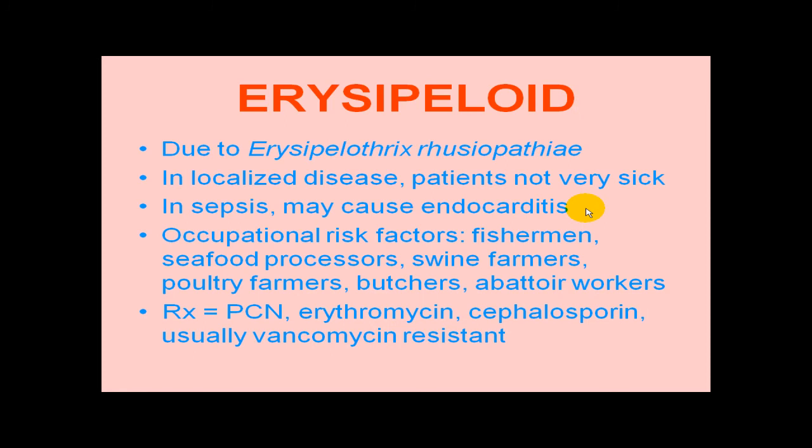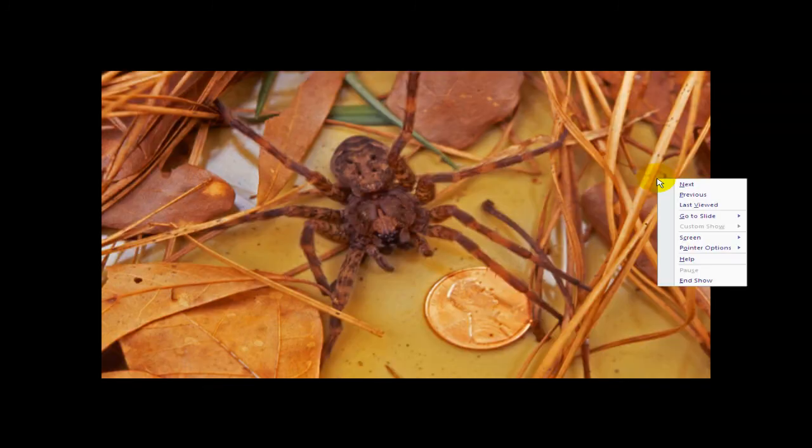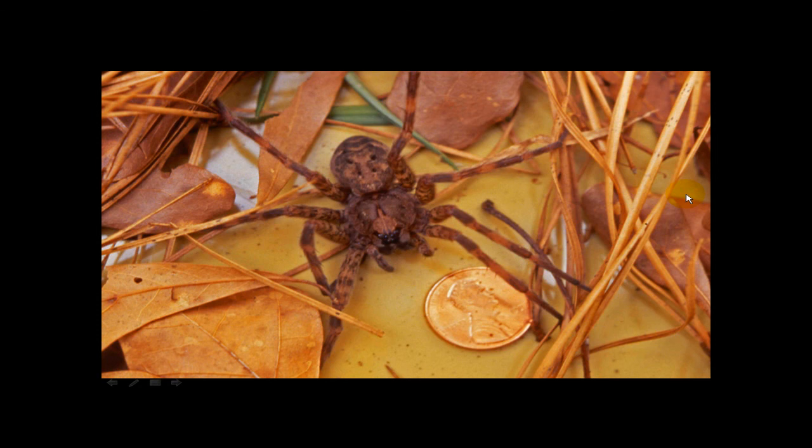The one main difference from erysipelas is that it's vancomycin resistant. If you've got a sick patient, otherwise, penicillin, erythromycin, any of those. It's also found in the occupation of the poultry industry or swine, causes swine erysipelas, so it's also found on pig farms.